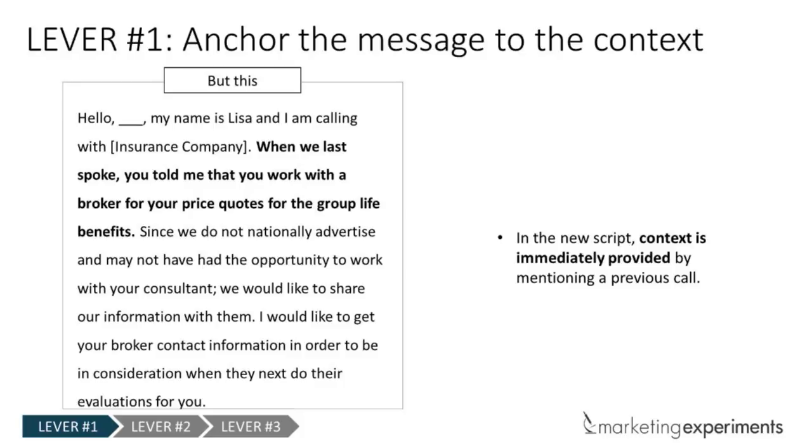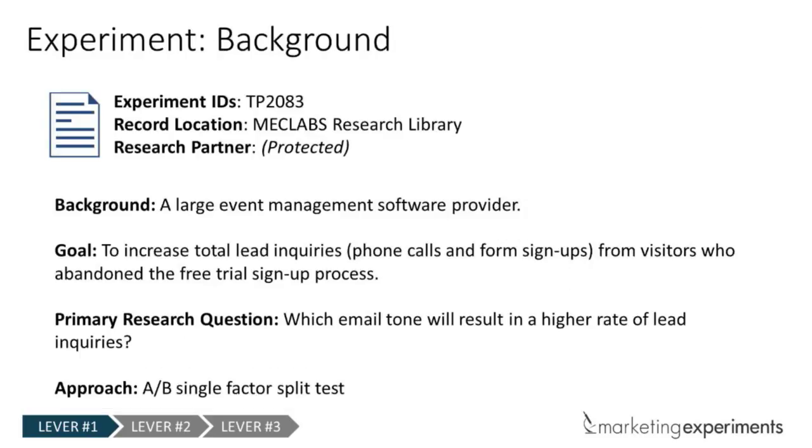That sentence was in the voicemail originally. We just moved it up because that's what you want to do right on the outset. You want to justify why you're sending it. Let me show you another example.